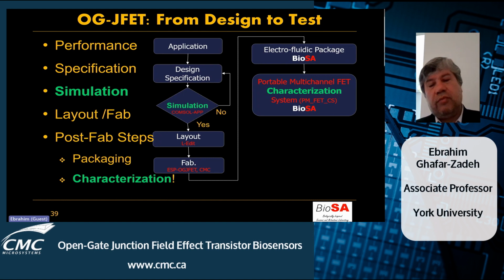And then the most important steps after the fabrication are the packaging and characterization. One packaging idea can be the microfluidic device that you need to develop for a specific application on top of the chip. You may also develop rapid prototyping, and I will show you one of our results today. Characterization can use a standard measurement setup like the probe stations and semiconductor characterization system.